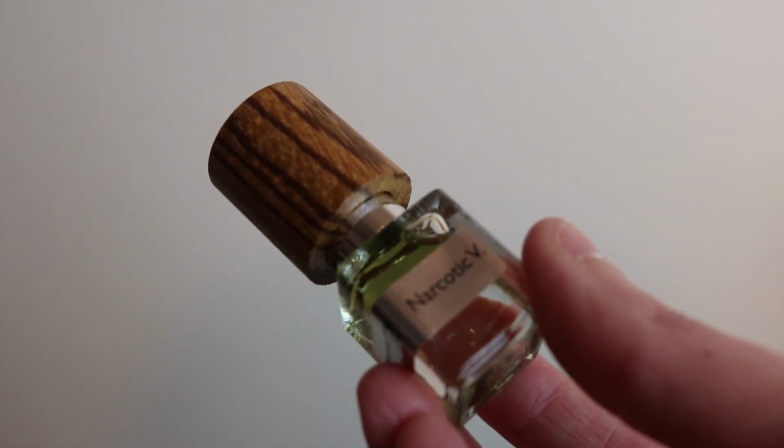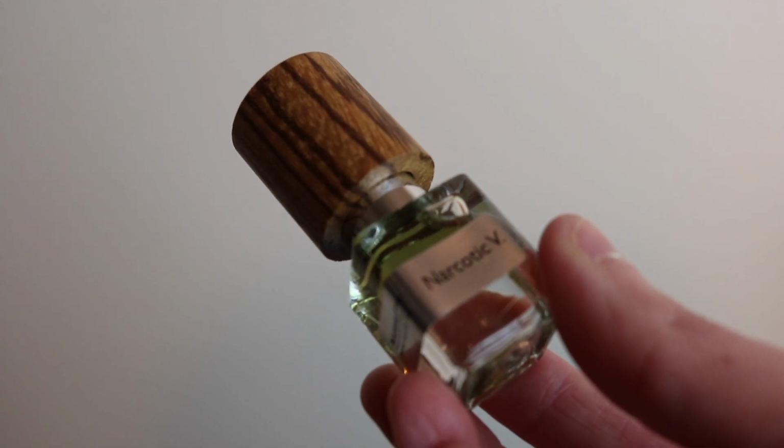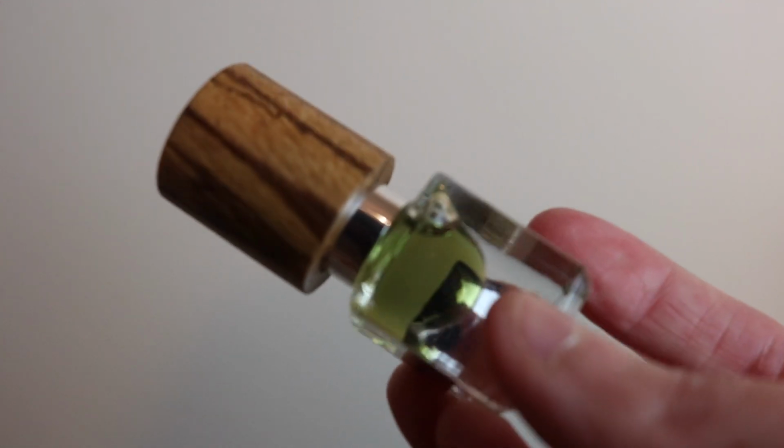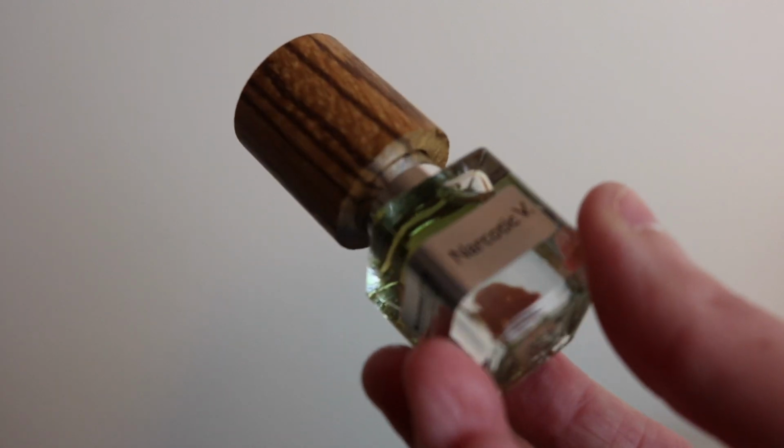You cannot beat the performance of these. They're just so powerful. Yeah, this is literally all I need. So this is Narcotic V from Nasomatto. And then last, they're all green, which is funny. They've all turned green. Last is this one here.